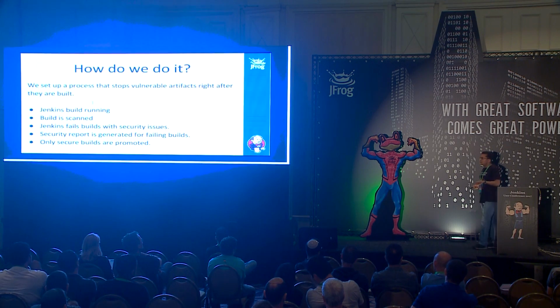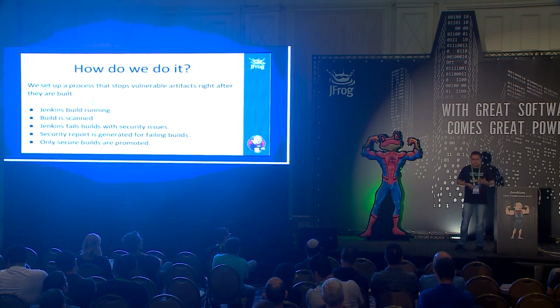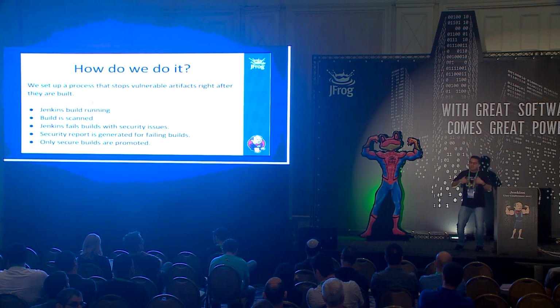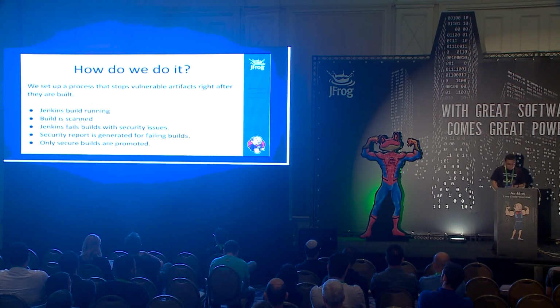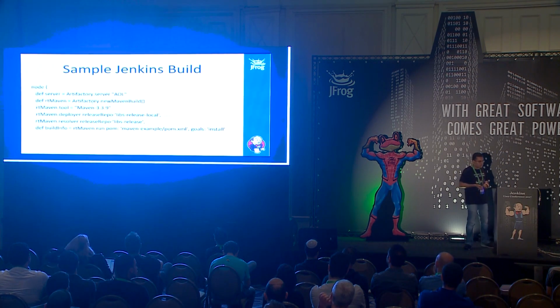And I also want a report that tells me exactly the status of my build. And if there are issues, I want to hand them over to the person who should handle it so that he can fix it. And then I could have a build that is clean and can continue its life cycle towards paradise, towards production. So let's start creating it together in Jenkins.